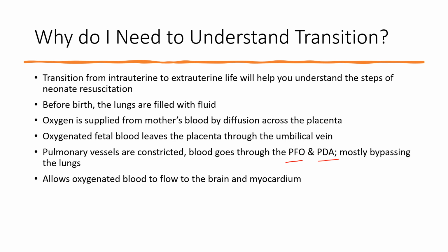Ductus arteriosus, especially on preterms, can be open for weeks and weeks, and that can cause issues with pulmonary edema as well, because blood will back pressure from the systemic circulation into the pulmonary circulation and cause edema and cause oxygenation issues and cause surfactant deactivation or surfactant issues.